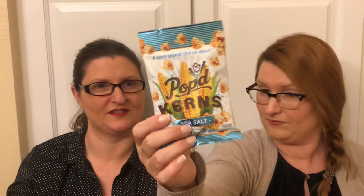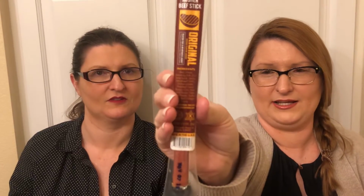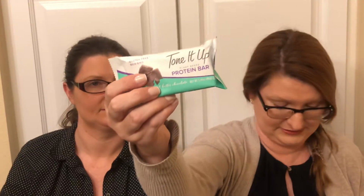Well, as long as they're good repeats. Yeah, as long as you like them. Country Archer's Turkey Jerky Hickory Smoke. This is the kind you get at Starbucks, which again, I love jerky, so that's fine. And then they have a kosher beef stick, the original smoke flavor. I like my jerky and beef sticks, so that's fine. There's another Toned Up Protein, peanut butter chocolate. For some reason, I don't think I like any of these.